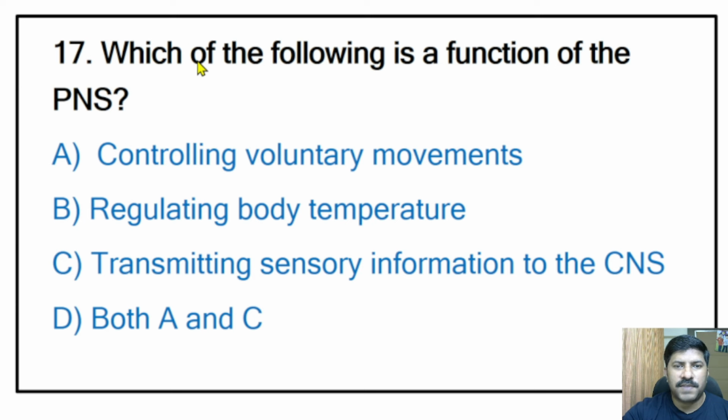17th question. Which of the following is a function of the peripheral nervous system? Controlling voluntary movements, regulating body temperature, transmitting sensory information to the central nervous system, both A and C options. Correct answer is option D, that is both A and C options.